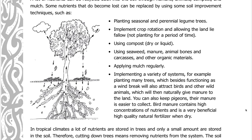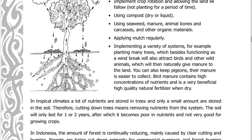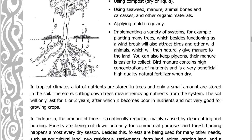You can also keep pigeons. Their manure is easier to collect. Bird manure contains high concentrations of nutrients and is a very beneficial high-quality natural fertilizer when dry. In tropical climates, a lot of nutrients are stored in trees and only a small amount are stored in the soil.